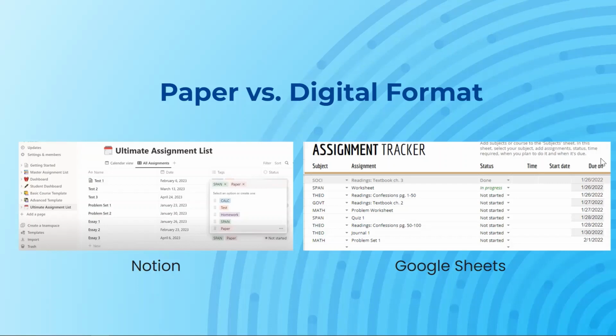If you're curious about either of these templates, take a look at some of our other webinars where we go over how to create your own versions of these templates, and I'll mention the names of those webinars at the end of this presentation.